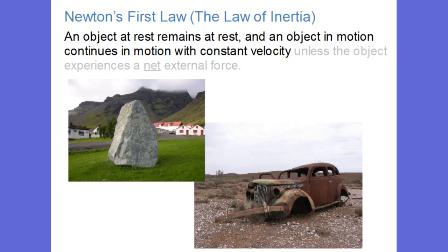In this lesson, we'll talk about Newton's first law, Newton's second law, force, and mass. Let's start off with Newton's first law, also called the law of inertia. Newton's first law says an object at rest remains at rest, and an object in motion continues in motion with constant velocity unless the object experiences a net external force.